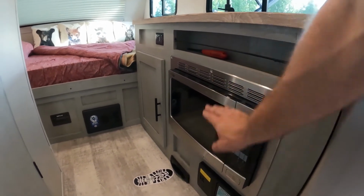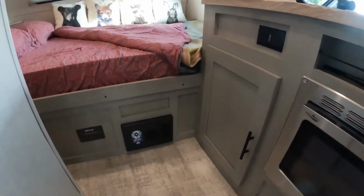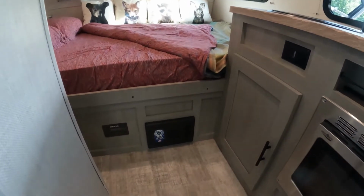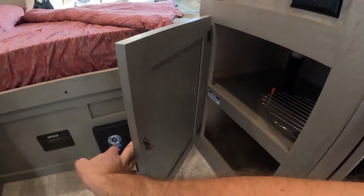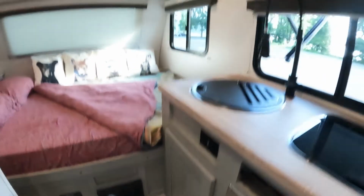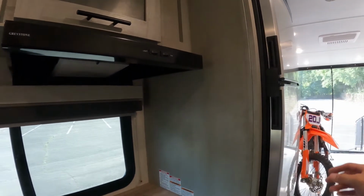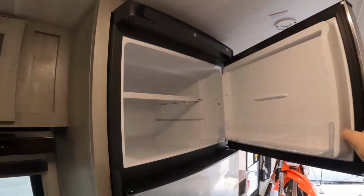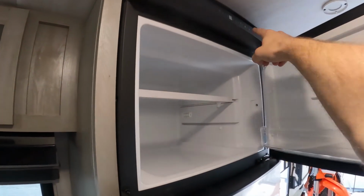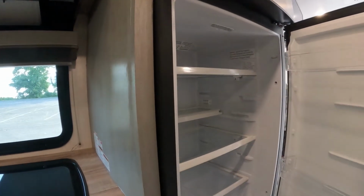And then the microwave, of course, you do have an onboard vacuum cleaner thing, which you can use to get rid of any dust. Very, very small amount of storage beneath this kitchen. And then the refrigerator, this was a big thing for me. So the refrigerator is 12 volt. You get a freezer up top. Here's how you turn it on and adjust the settings. So it's got a 12 volt large refrigerator.